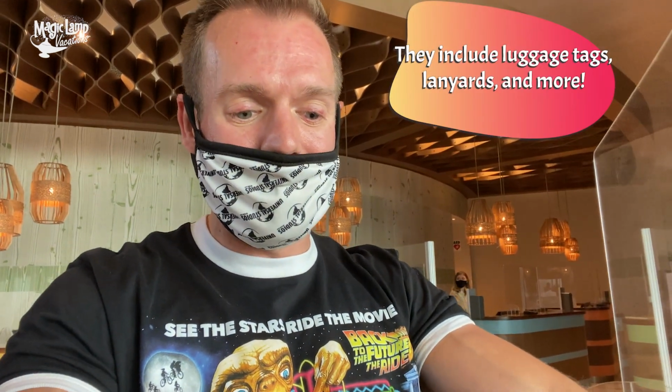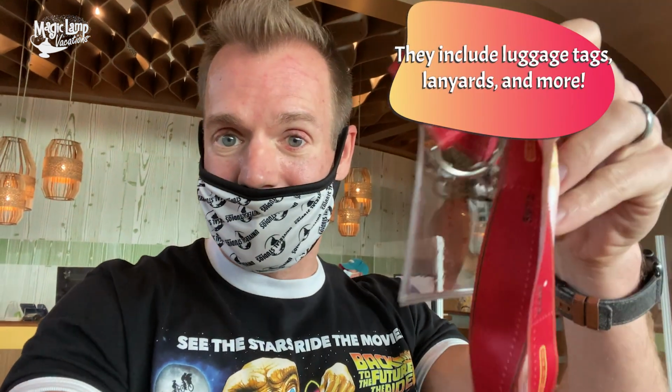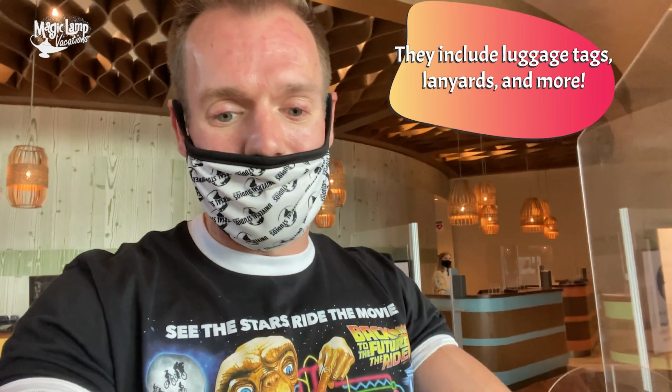This is Hermione, Harry, because of the glasses, right? And then we have Ron, who has really, really red hair. And then you also have these amazing keepsake lanyards to hold your tickets and all your goodies in. So that is really fun and amazing.